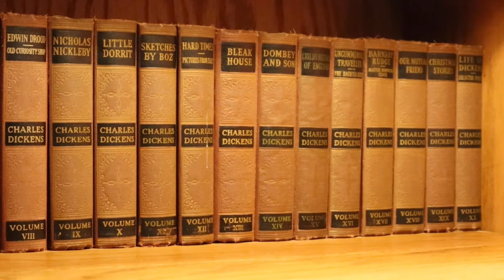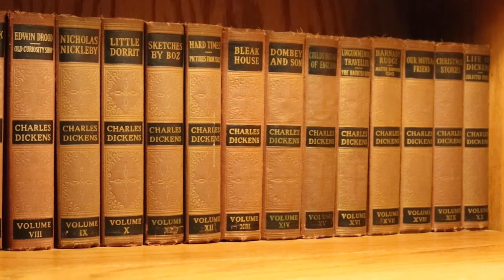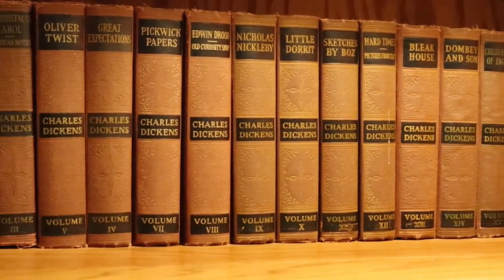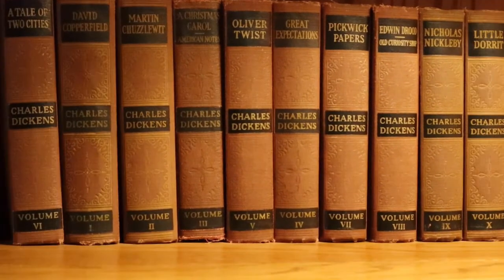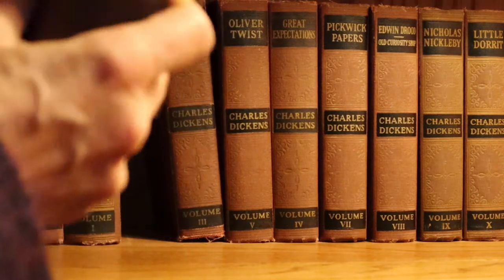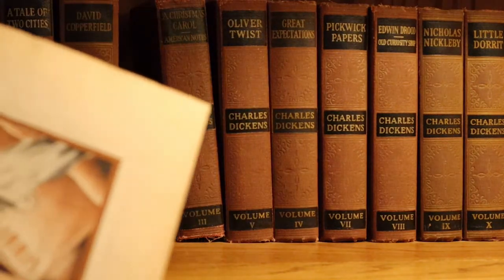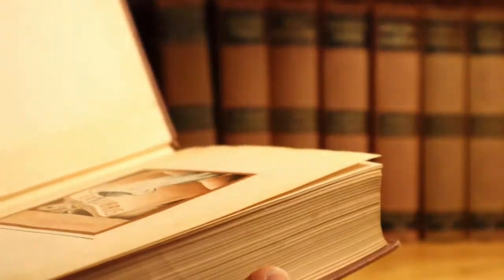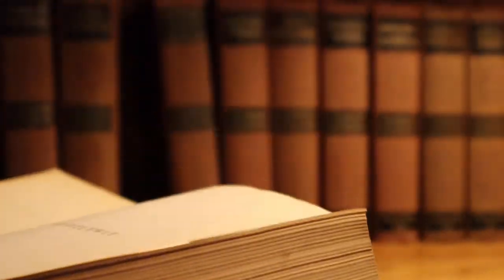So there was a salesman that would go up and down the aisles of the train selling these books, and he would come home, I don't know, once a month or something with another copy of one of these works of Charles Dickens. And one of the things that I love about them is that they have my grandfather's book plate in the front, so I can see that they belonged to him, which is pretty cool. These are dated 1936.